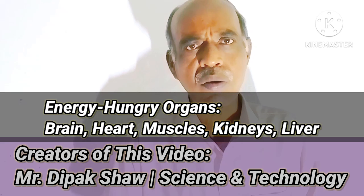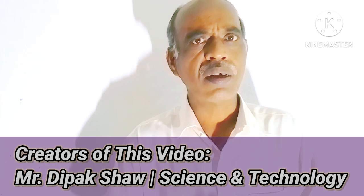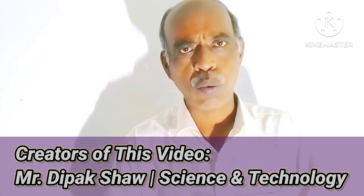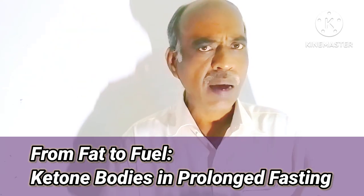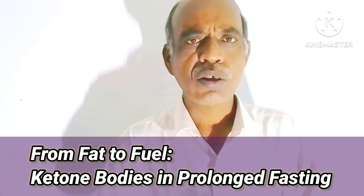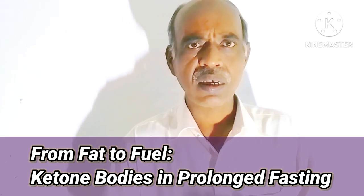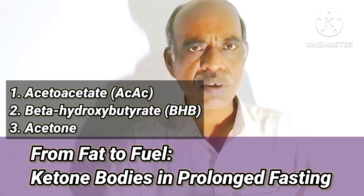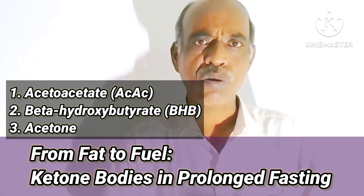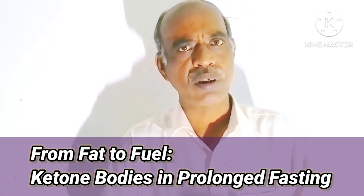So that's why in case of prolonged fasting, glucose is not there. So in that case, ketone bodies are produced by our liver from fatty acids. I have already told what ketone bodies are. These are produced by the liver. There are three main types of ketone bodies. Acetoacetate, this is the first one. Second one is beta hydroxybutyrate, and third one is acetone. These molecules act as the backup energy source for our body.